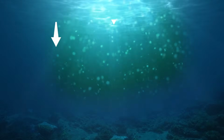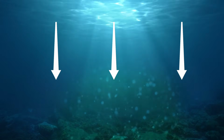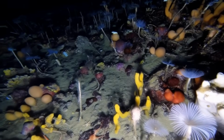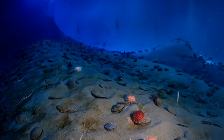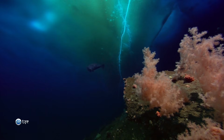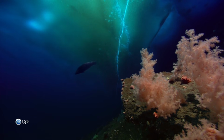Normally, deep-sea creatures get their nutrients from organic matter falling from the ocean surface. But under a 500-foot thick sheet of ice that had been there for who knows how long, that wasn't possible. That meant the creatures had to be getting their nutrients in some completely different way.